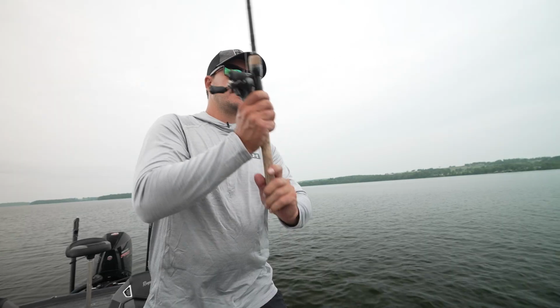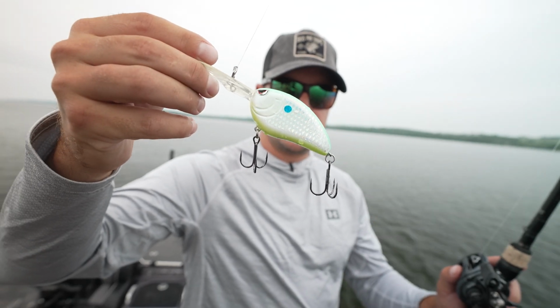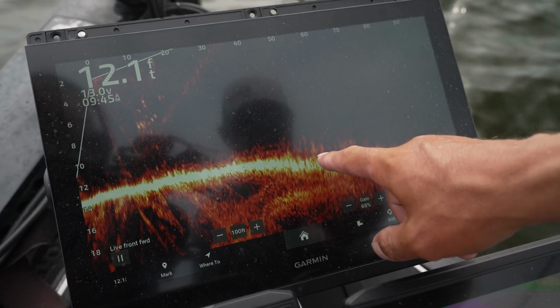They're transitioning into the shallows and we're in about 10 feet of water, so we're just burning crankbaits along this bar. And the fish are actually too tight to the bottom to see them on live scope, so you have to actually catch one. And when you do catch one, you'll see 5-10 fish come up with it.